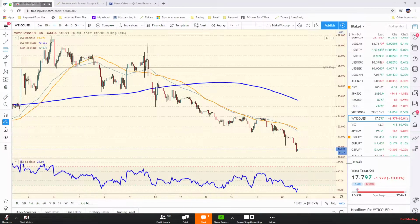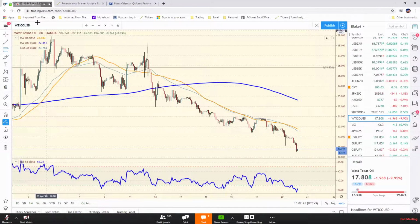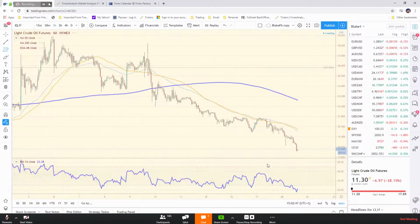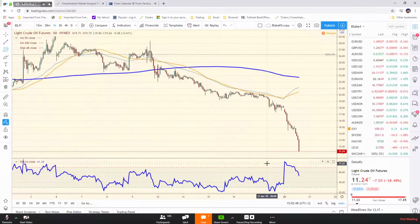I'm assuming around 17. I think this is where we're at. But let me just check. It's 22. So it's 22? Yeah, okay, over $10 difference. So that's what we call contango, isn't it? That is correct. When it's upward sloping, the futures curve. Yep.